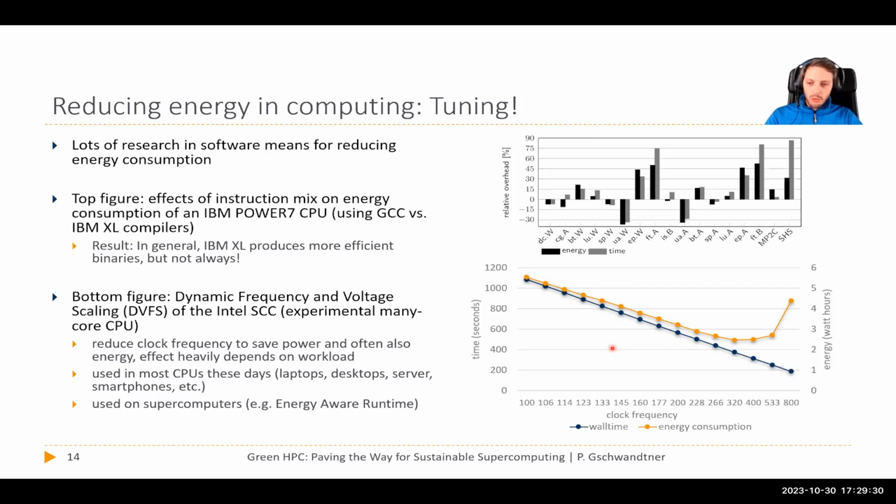DVFS, for those of you who don't know, is dynamic frequency and voltage scaling, which means the CPU can clock down and be slower while saving a lot of energy and power if it doesn't have a lot of work, especially during idle times. So this is something that all our systems do every day. Our smartphones, our smartwatches, laptops, and even server and supercomputing CPUs do this nowadays.